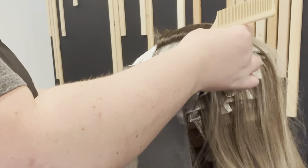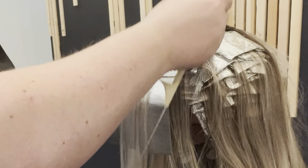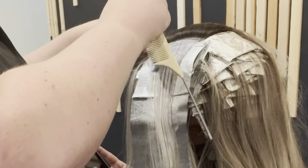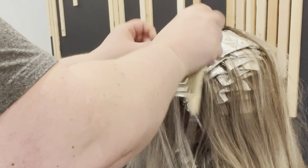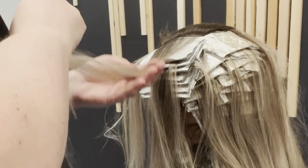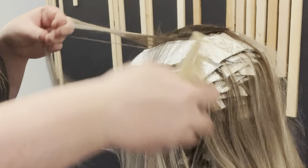And now that we're finishing this little top last section that we're at, this is another last fresh bowl of bleach. That way she'll have the best possible lift. It's not going to take too slow or anything like that. I always like to make sure when I'm at the very last top section that I refresh my bleach before I finish off here, because sometimes if you've been foiling for 30-45 minutes, that last part of the bowl has been sitting for quite a while.